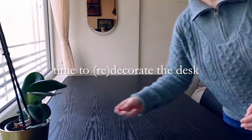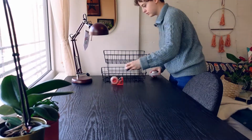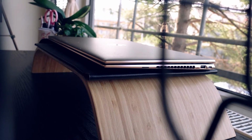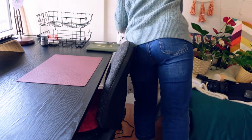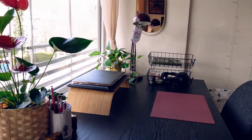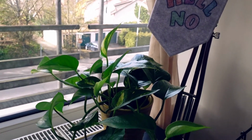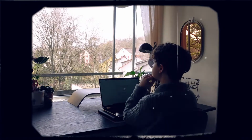This is incredible. That is my desk area pretty much done. I'm actually really happy with how this turned out because just sitting at my desk feels so much brighter, and I can actually people watch, which helps with not going on my phone when I'm distracted. I can just look out the window and look at people and the environment instead.